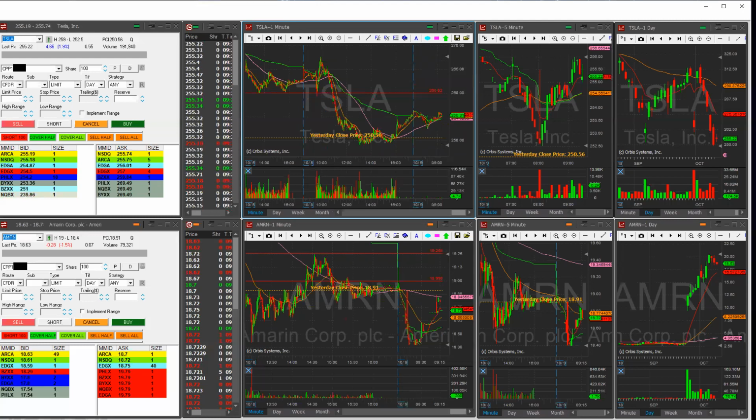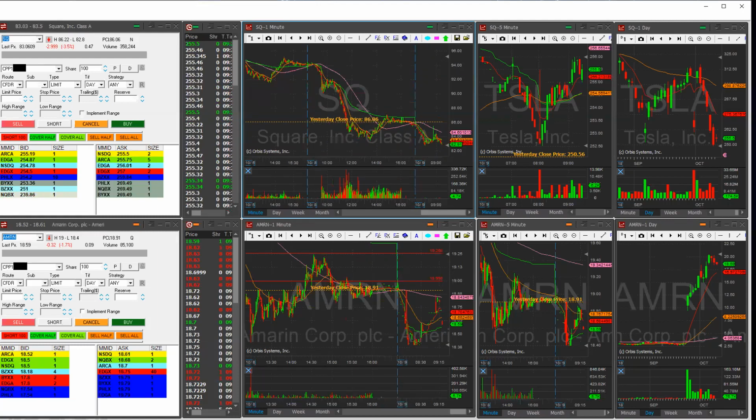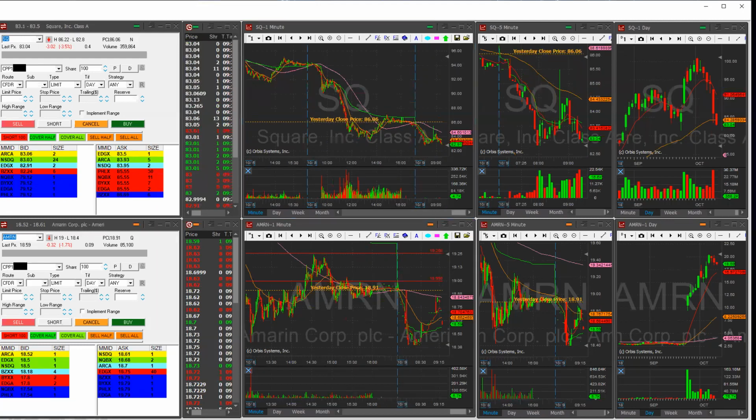SQ right now, it's trading a little bit lower pre-market. It had a massive day yesterday as it dumped. So I'm looking for it to pop back up to 84 and hammering it down. I might actually short this alligator. You know what? Let's put SQ up here because SQ has a better chance of me taking a play on it.